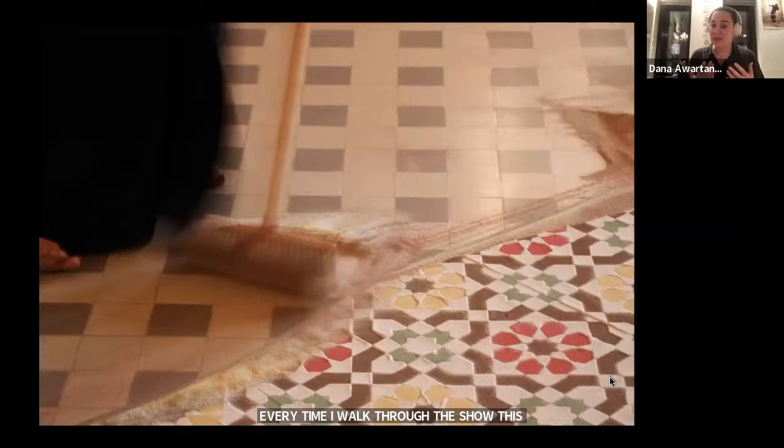And so this performance was actually site-specific to one of these homes that was built at that time, that you'll see in the upcoming video.